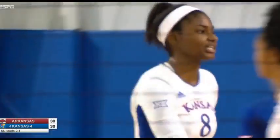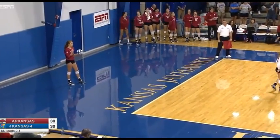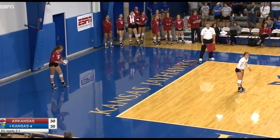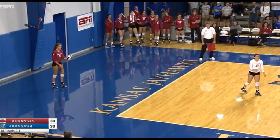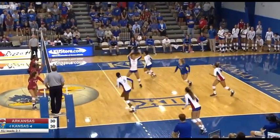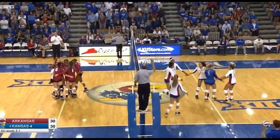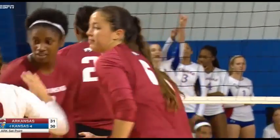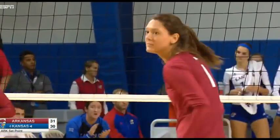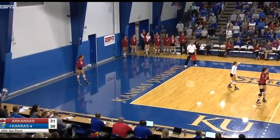Some determination on that face, isn't there? And she felt bad for having that service reception error. Responds great for the Razorbacks. Volsky serves. Avili to Rigdon. Into the net. Set point for Arkansas. And they need a better pass right now. Avili was too far off the net, so the Jayhawks were unable to run all attackers.